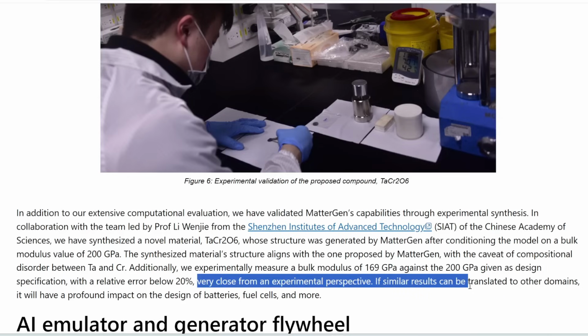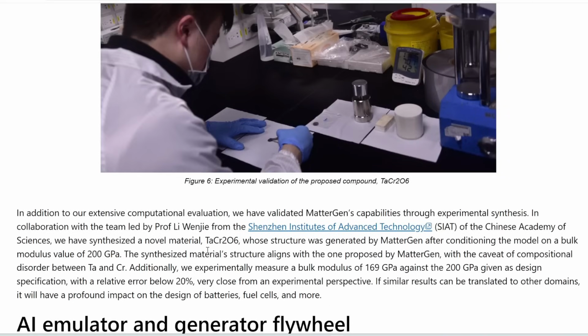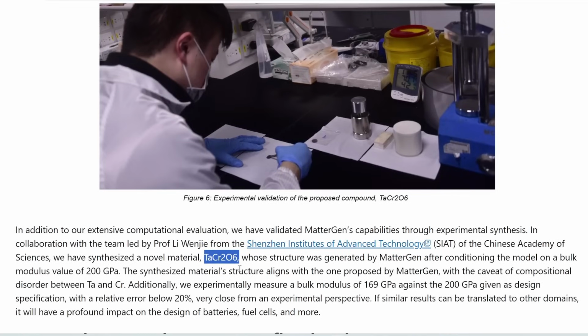If similar results can be translated to other domains, it will have a profound impact on the design of batteries, fuel cells, and more. So how insane is that? This is a completely new material that they got MatterGen to design that we've never seen before, and it's as strong as steel. And they verified this in real life and confirmed that it is indeed super strong.